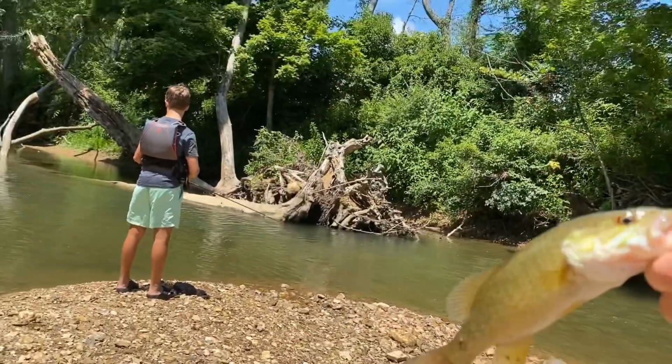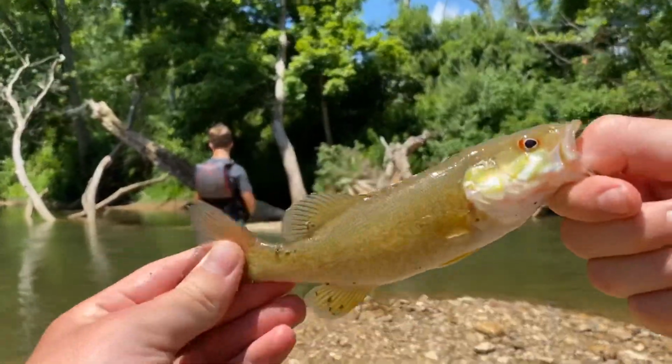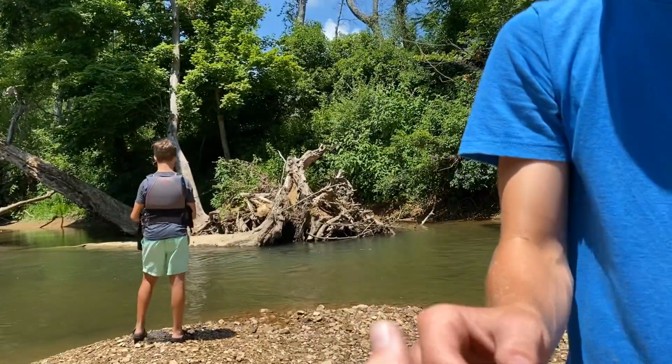There she is. Tiny little smallmouth. Nice little fish right there. Hold on. Let me take a picture of him. Yeah, get my picture.